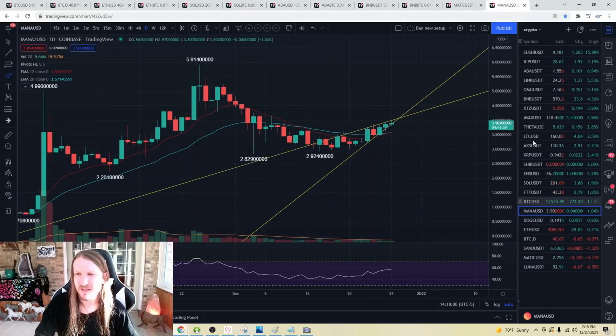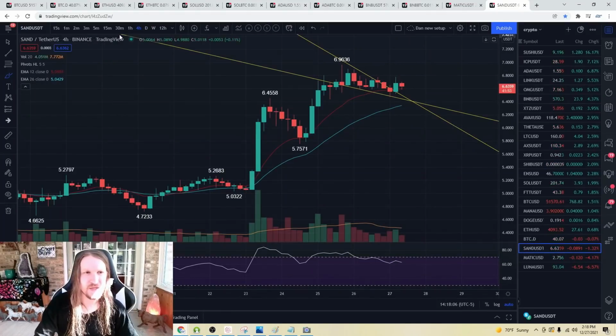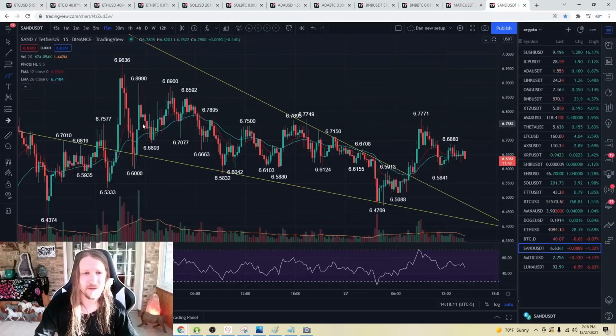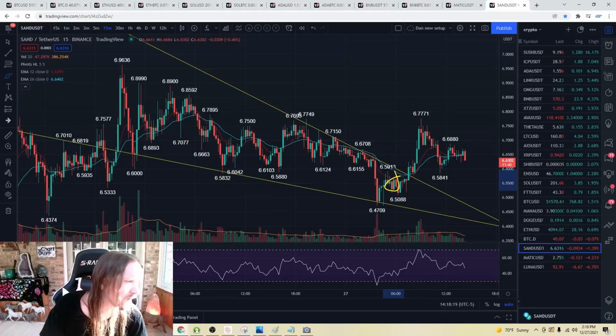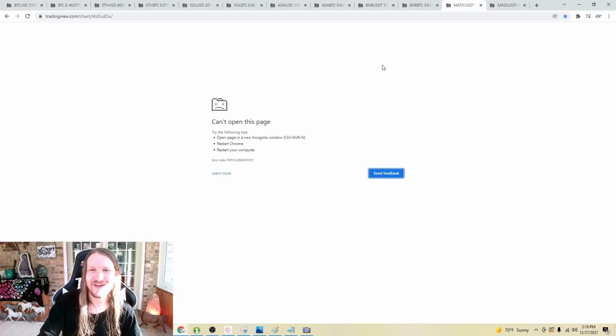Sand has been really strong recently. What's Sand doing? It's starting some daily consolidation. Looks like I had a falling wedge on it that broke bull. I don't remember drawing that, but it was a 15-minute time frame. Was that from this morning as well? It was. Let's see if I mentioned it. So many coins that I look at when I first sit down at the computer, I forget. Who cares? So Matic, there we go.